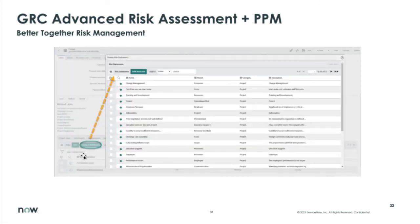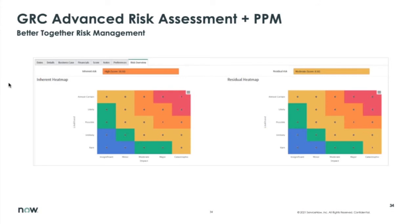And then here you can actually reuse, if you will, from your risk library as you're looking at various risks. So you're leveraging some of the assets within the governance, risk, and compliance module. They have some additional reporting views here, getting into your residual risk and your residual heat maps. So there are some additional views there.